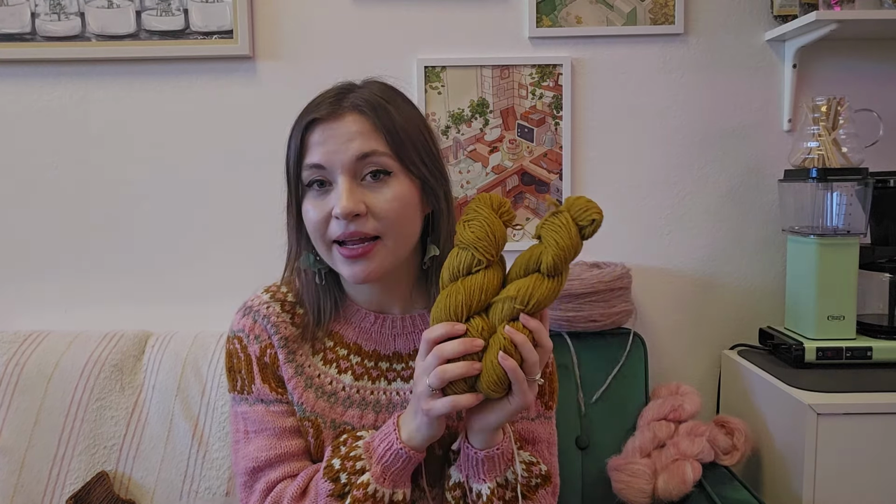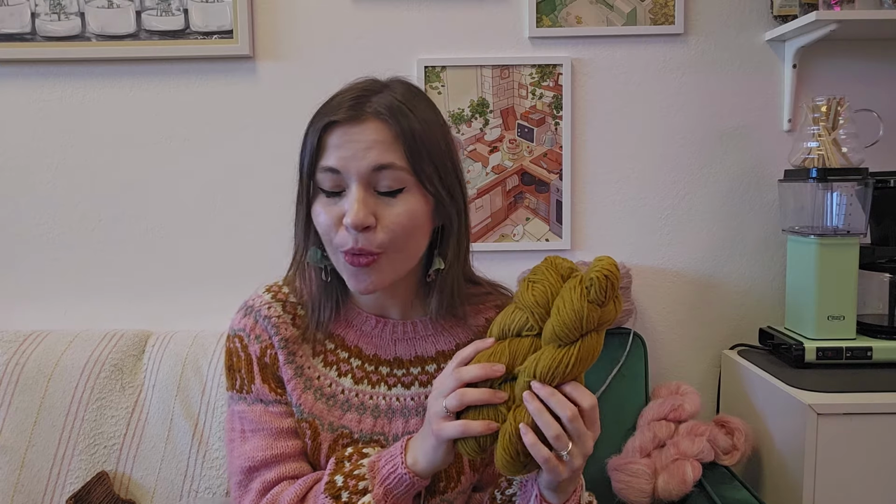If you know, you know. So that was great. And so now I'm just like, why is it just sitting there? I had all of these. The thing was, I love this yarn so much, I couldn't decide what to make with it. I wanted to make something really special, so it just kept sitting. And finally I decided I'm just going to cast it on. There's no point in waiting.